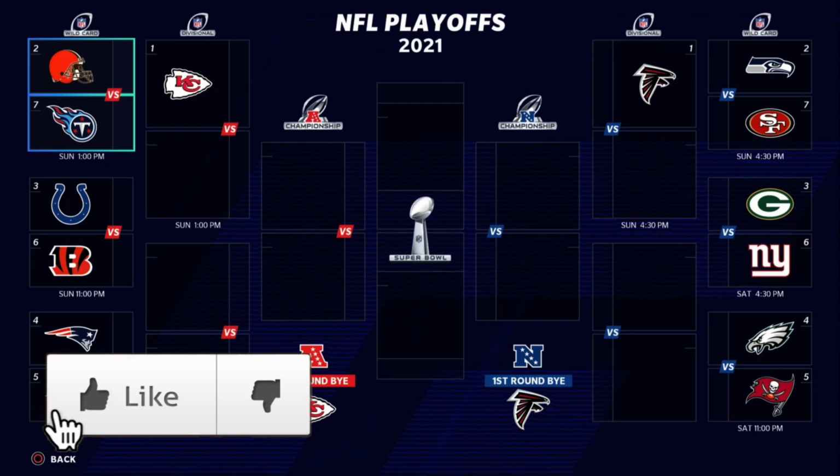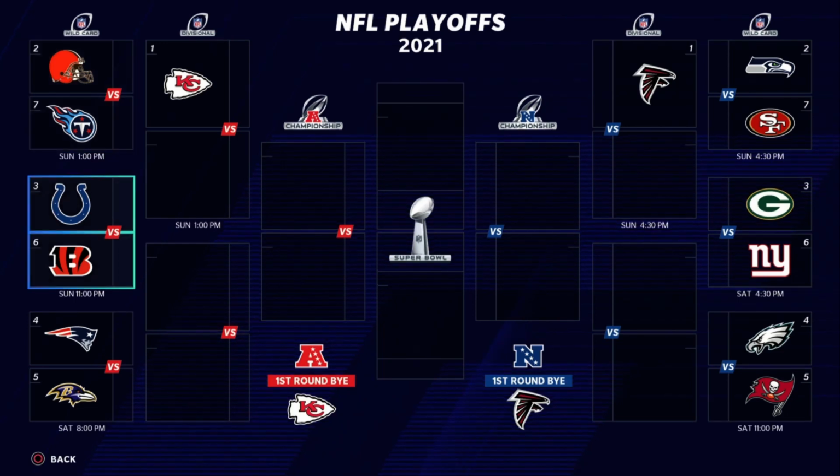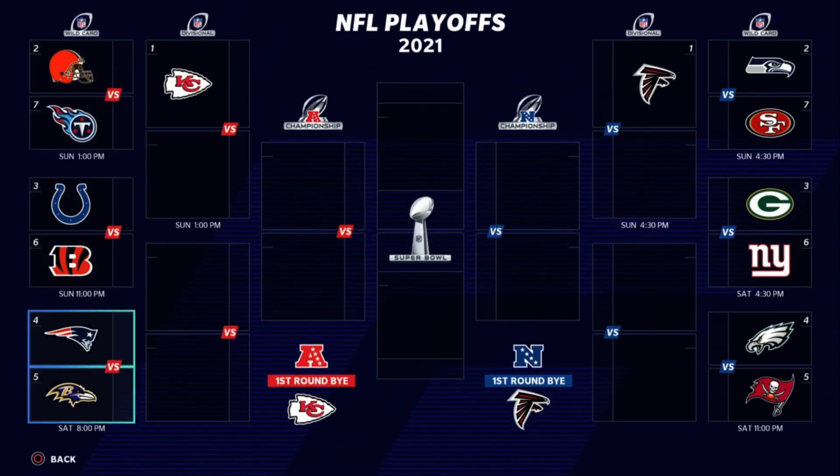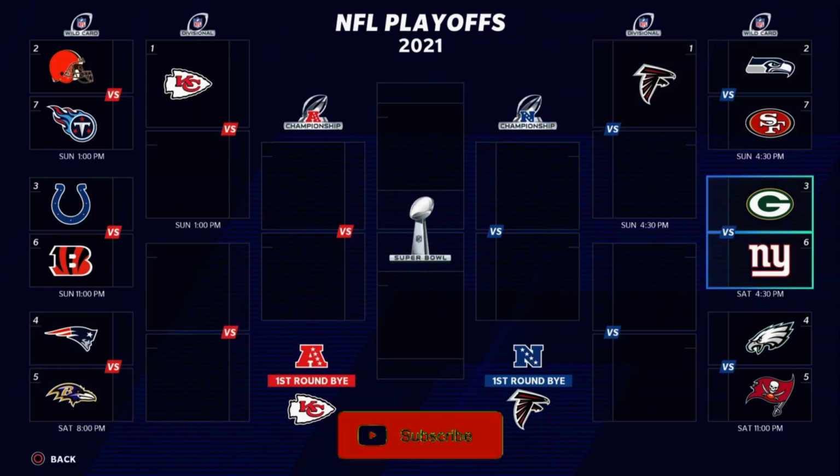Current playoff picture, it would be something like this. The Bengals would be going into Indianapolis to take on the Colts. Titans would visit the Browns. The Ravens would visit the Patriots. Niners would visit the Seahawks, Giants would visit the Packers, and the Bucs would visit the Eagles.